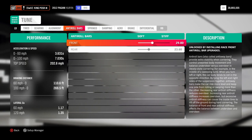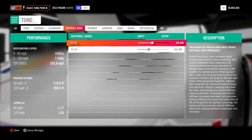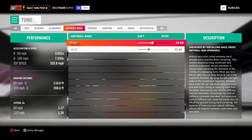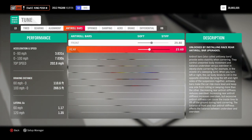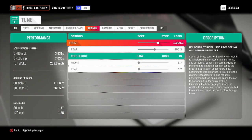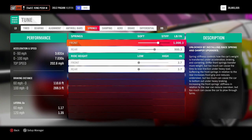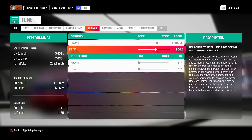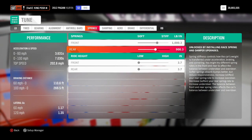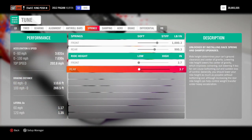Alright, here's my anti-roll bars that I've made for this one. And then get these numbers. If you guys can't get these numbers, take these bars and go all the way down to soft or all the way up to stiff, and it will zero out your numbers. Same thing with the springs. So here I have 1,000.3, 900.3. I took them and went all the way up to stiff, and they went up to like 0.8 and then down to 0.3, and that's where they stayed. It's 3.7, as low as you can go.